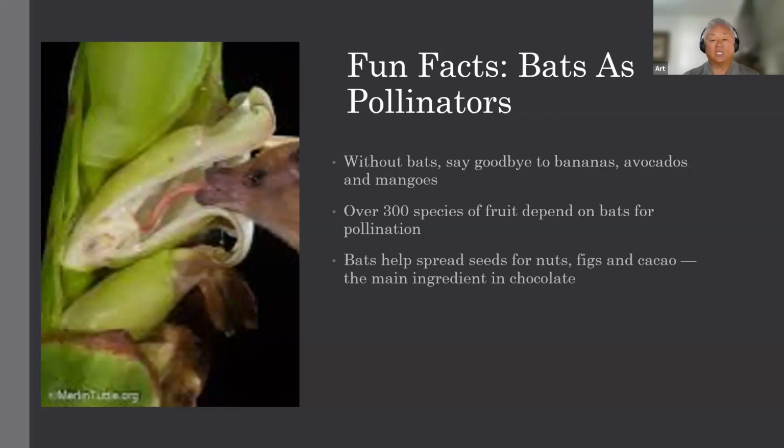Figs, cocoa, nuts. So say goodbye to chocolate, which is, by the way, there's some reason chocolate is going up. So if you are a chocolate fan, you should be buying in bulk now, because the price of chocolate they think is going to go up by a third to half, maybe even higher in the next 6 months.